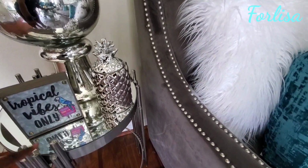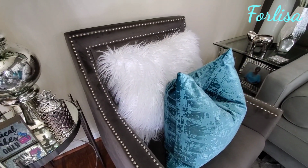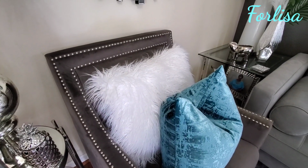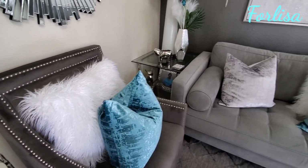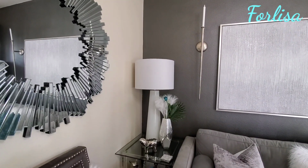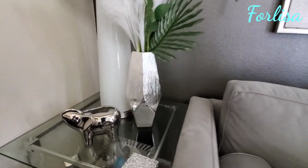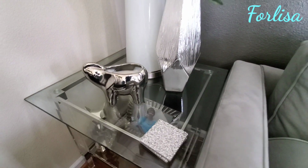And this accent table here from Z Gallery. The pillows, white pillows from Home Goods. Teal pillows and gray pillows from Z Gallery. My mirror from Z Gallery. Lamps from Z Gallery. Vases over here from Z Gallery. Elephant from Thomas Ferrier Candle Company.